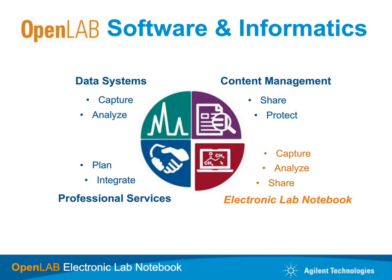Our electronic content management offers secure, centralized, and scalable content management that's compatible with a wide variety of instruments and software applications. And this tool facilitates regulatory compliance efforts and IP management. And lastly, our professional services organization consists of top-notch people who are there to help put your OpenLAB solution in place and optimize it for your lab's specific needs. The focus of today's webinar is OpenLAB Electronic Lab Notebook.